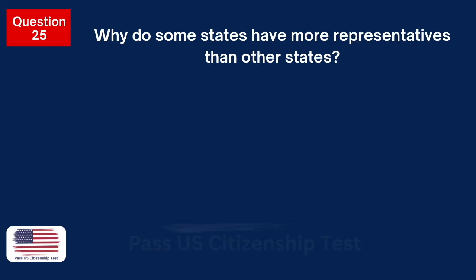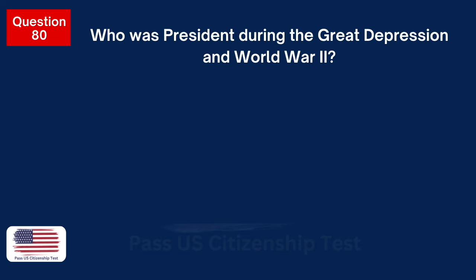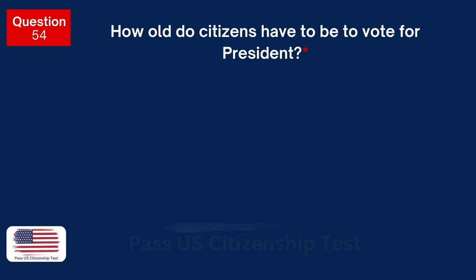Why do some states have more representatives than other states? Because of the state's population. Who was president during the Great Depression and World War II? Franklin Roosevelt. How old do citizens have to be to vote for president? 18 and older.